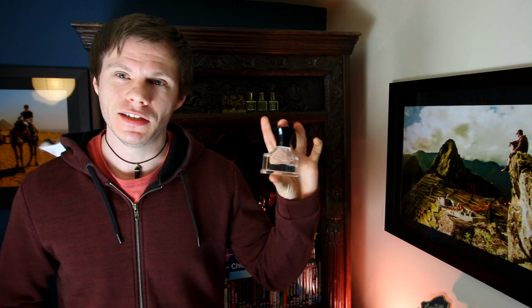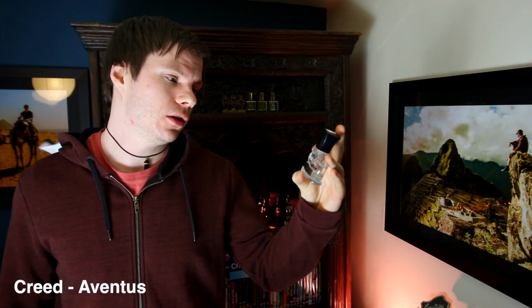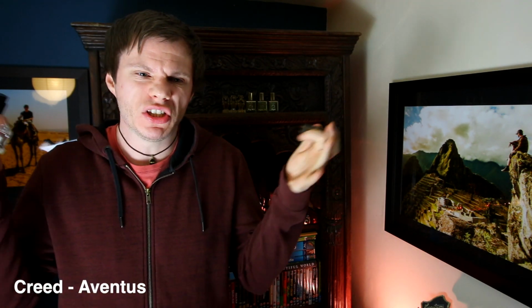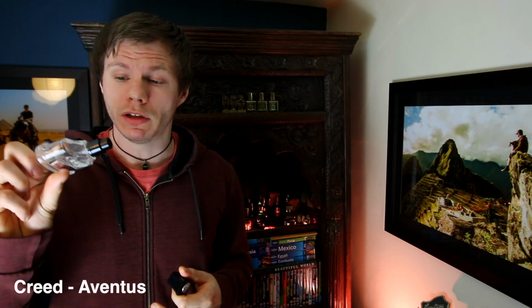The last on the list for spring is a bit of a cliche. It's Creed Aventus. I do enjoy it. I think it smells great. It works well on my skin. It makes me happy when I smell it. I love the muskiness of it. Everyone talks about the pineapple and the birch, but it's the muskiness that I like. It's got this manly kind of musk smell to it that just smells awesome. I really like Aventus. It smells great on me.